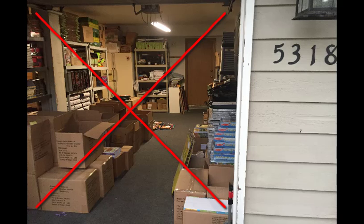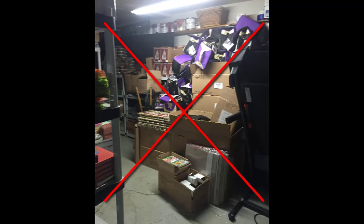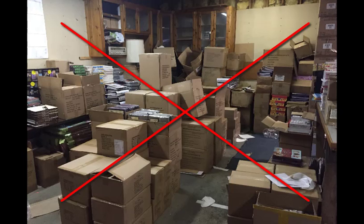Here are a few examples of how not to store your product. You need to be efficient in moving product out of your warehouse. Don't allow it to pile up and accumulate in the back corners. Make sure you have order and organization. This will add to your profitability.